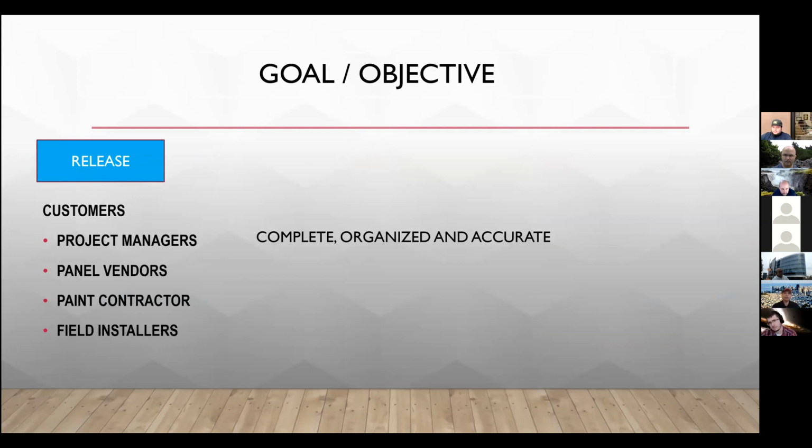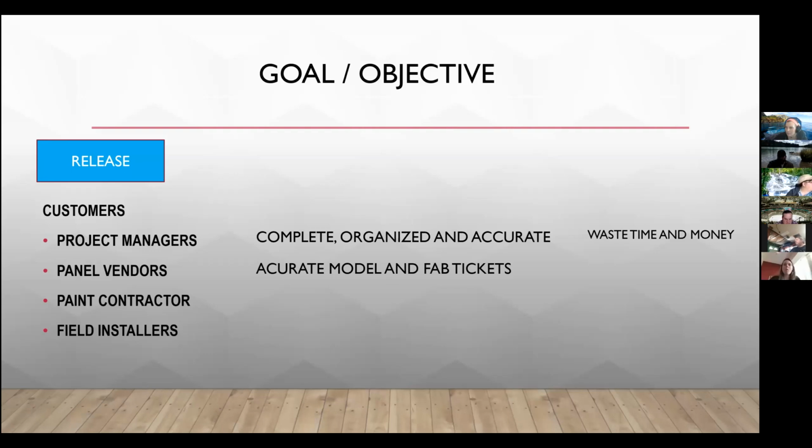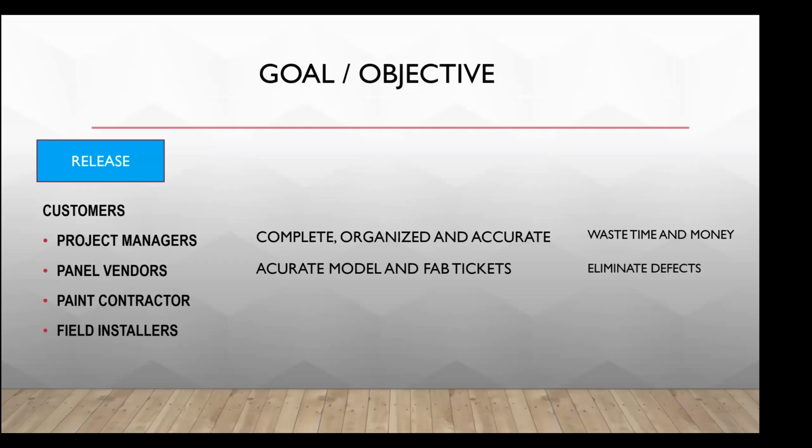The project manager wants everything complete, organized, and accurate. A wrong fab, wrong color, or missed or damaged panels takes about 2 months to reorder, which causes delays, waste of time, and waste of money. The panel vendors will need an accurate model of every part and fabrication tickets, so they can verify the accuracy of every panel, with less coordination, and it can eliminate defects.